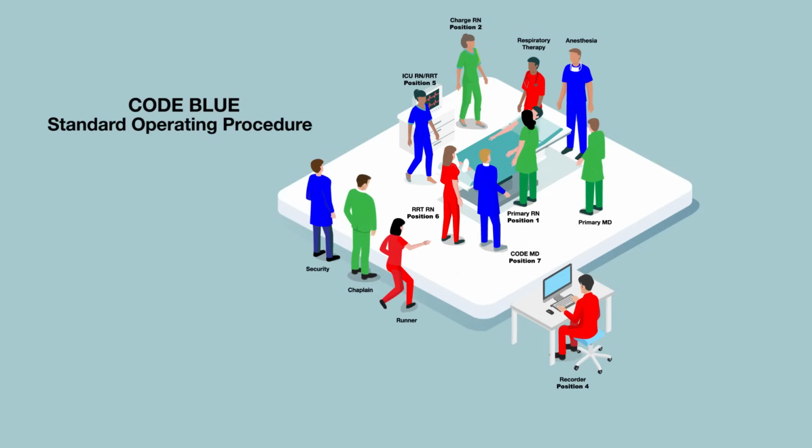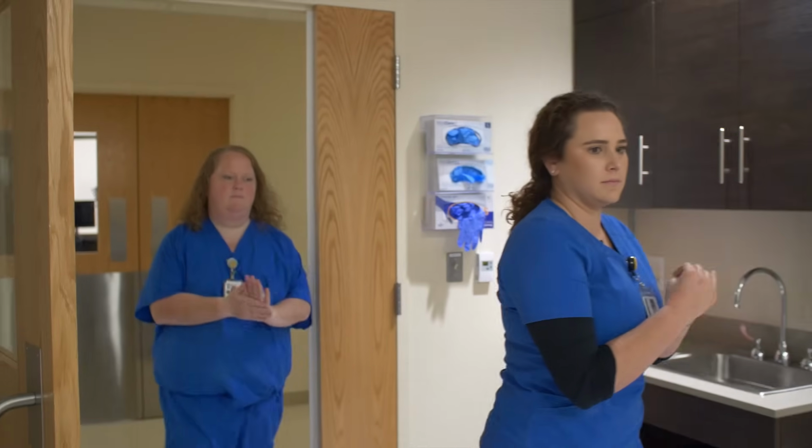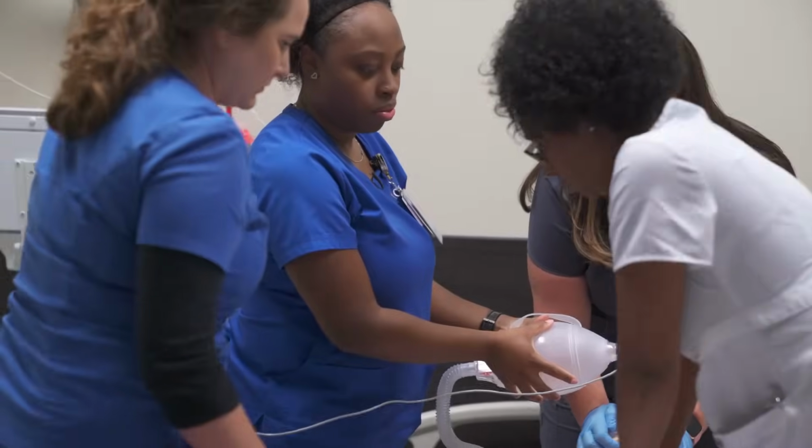Bed management occurs outside the room by the ICU charge nurse, patient flow coordinator, and house supervisor. When the code team arrives, the rapid response nurse gives an SBAR report to the code physician, and the code is run according to the patient's clinical condition.